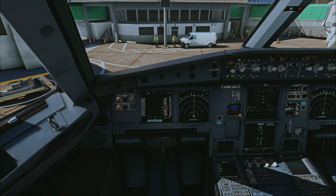Ryanair 9 Fox Romeo identified, cleared direct, flight level 270.